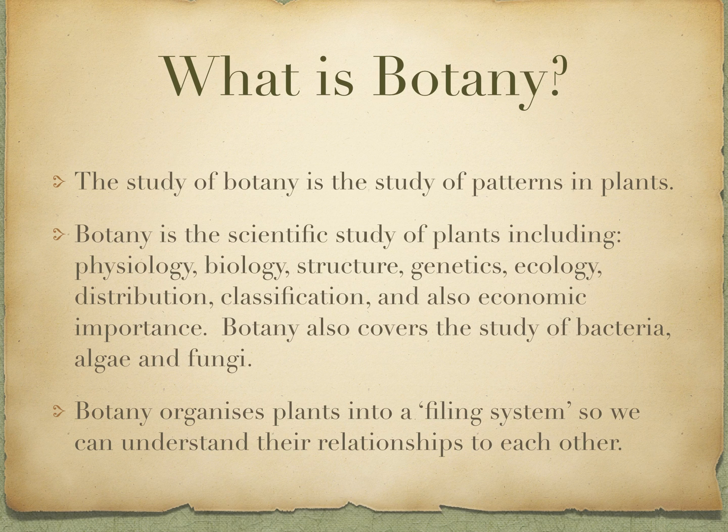Botany is the scientific study of plants. That's very, very broad. There's a huge range of different specialisms, and it can include the physiology, the biology, studying the structure of plants, genetics, ecology, distribution, the classification, and even the economic importance of plants.